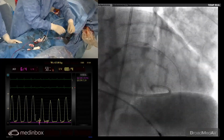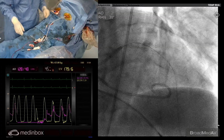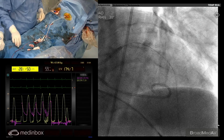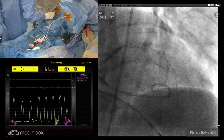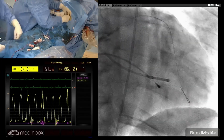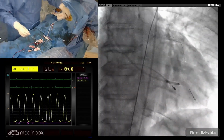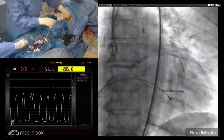Okay. Leave it there. Is that okay? Now we need to put the 6 French pigtail. It is okay for the AP, frente. Valve is ready. Okay, we are going to check before starting. Now we are going to introduce the pigtail as a marker.